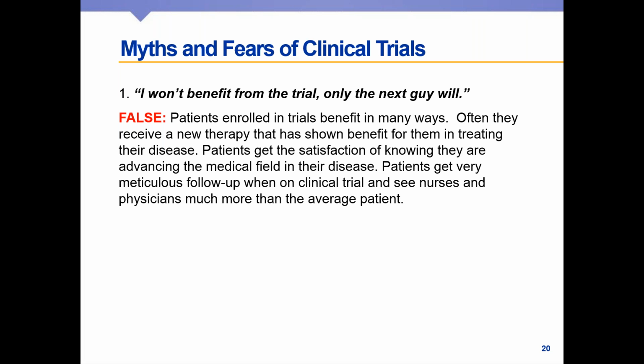Patients do get the satisfaction of knowing they are advancing the medical field, and in patients who have diseases that are well known and have large patient populations and patient groups that advocate for them, patients do seem, at least in my world, tell me that they do get satisfaction out of knowing that they're advancing the field in their disease entity.